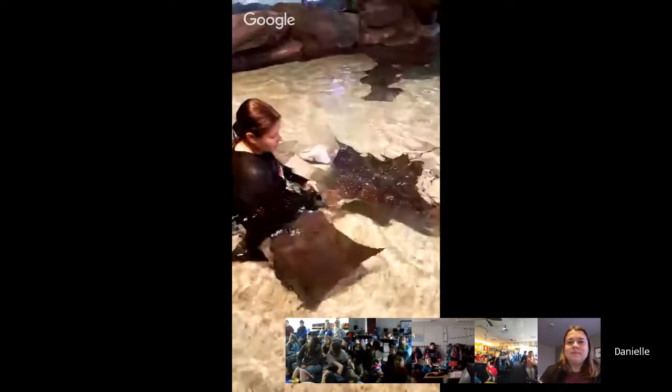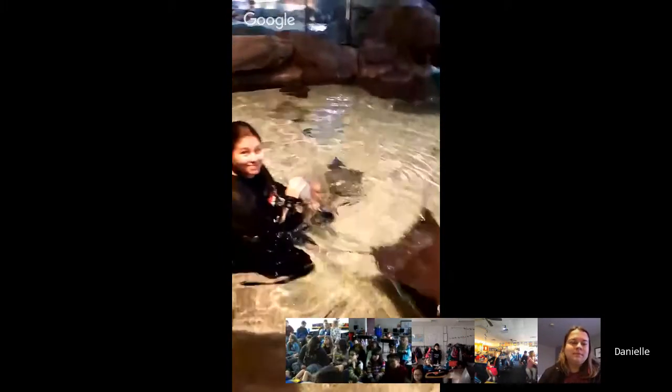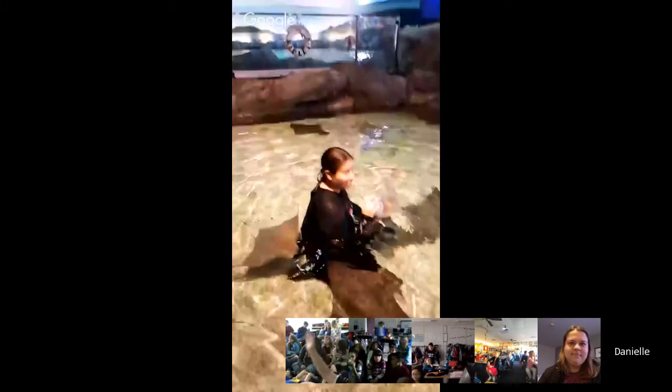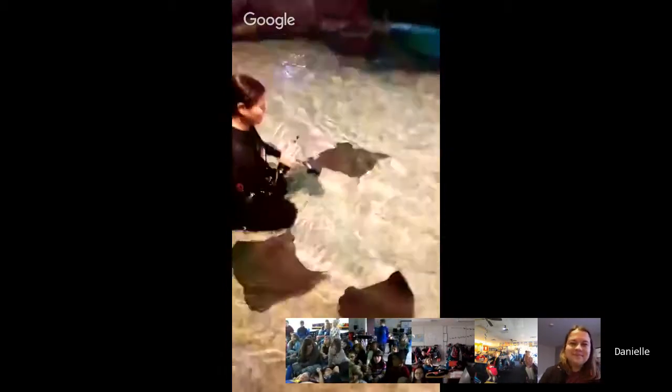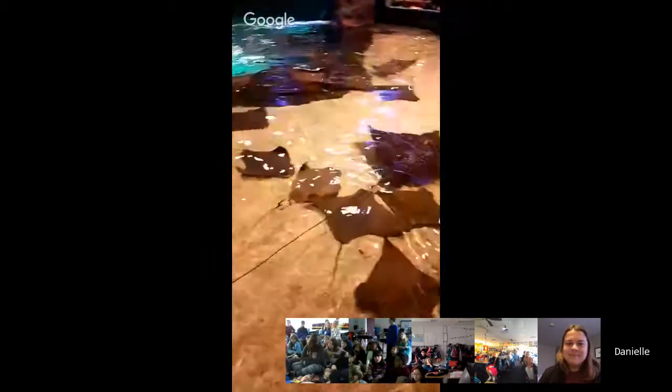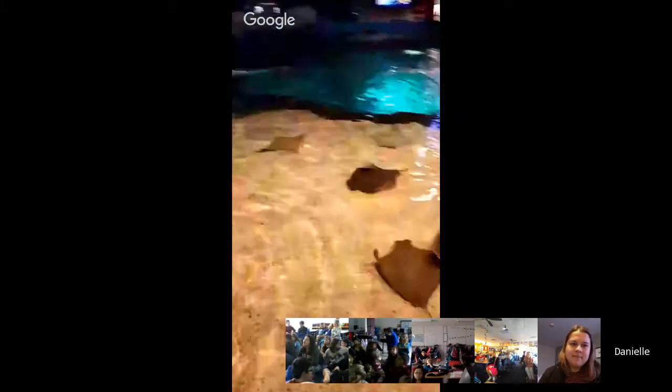There's another spotted eagle ray coming up. Now, the spotted eagle rays are my favorite type of stingray, and I'm pretty sure they're Maude's favorite type of stingray. Yeah, they are. They're amazing and very beautiful. And the really cool thing about a spotted eagle ray, there's one right over there, is you can actually tell them apart by their dot patterns.